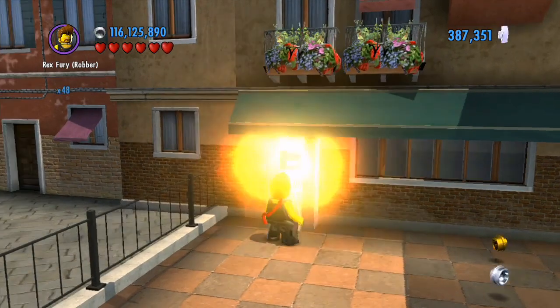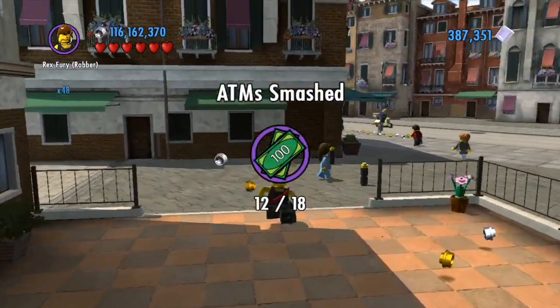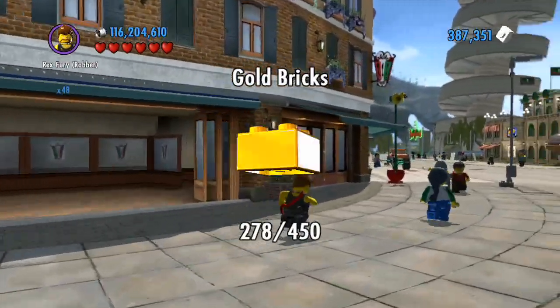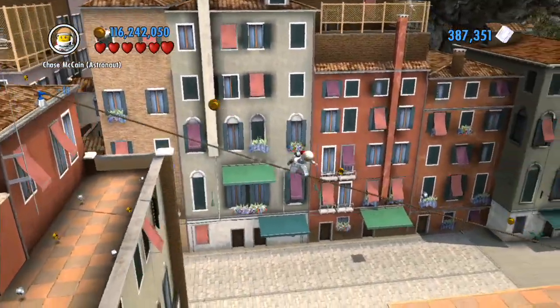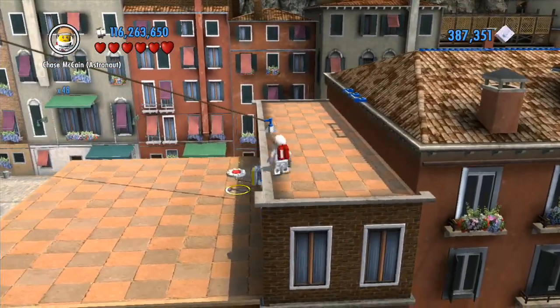And here we have a fairly well hidden cash machine to play with. By play with I mean punch to pieces. Seriously, we get like 200 a pop for that. It's really not worth it, mate. Why are you still stealing from those machines? We have 116 million. We are set for life.